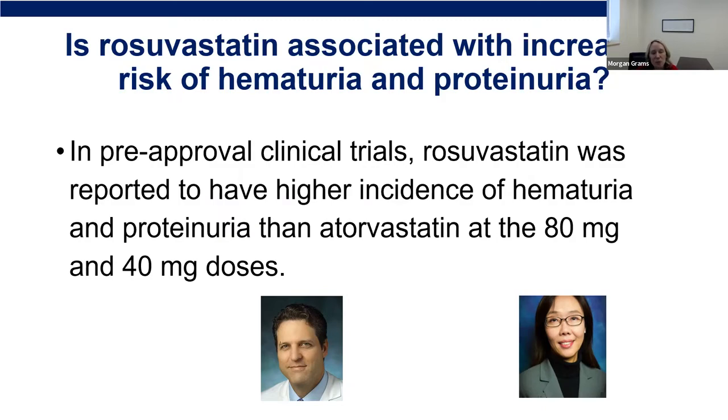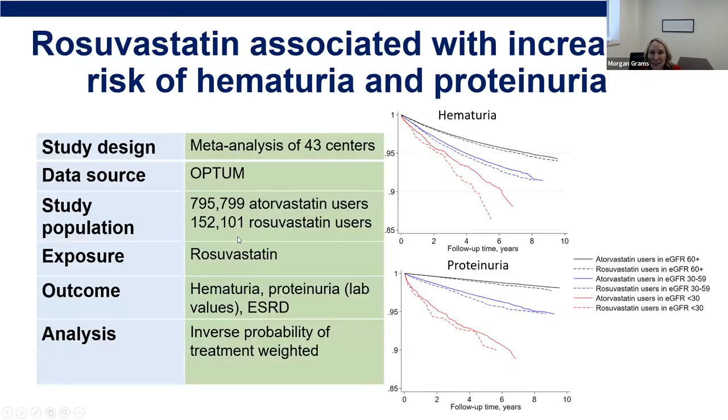One of the problems in pre-approval clinical trials for rosuvastatin was that it was reported to have a higher incidence of hematuria and proteinuria than atorvastatin at the high doses. And Derek Fine came to me one day and he's like, I just really think that rosuvastatin is still associated with proteinuria, even at the lower doses. And so I said, okay, well, let's check, let's see. And it turns out, in fact, that he's right.